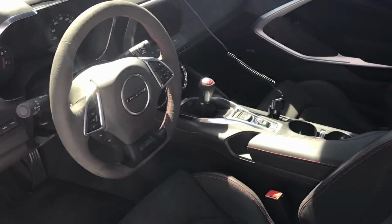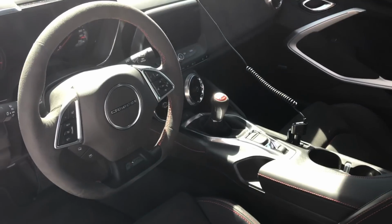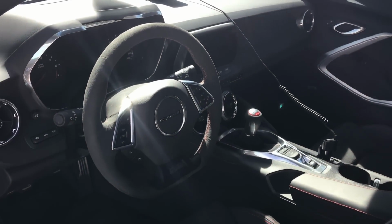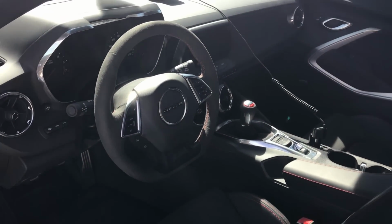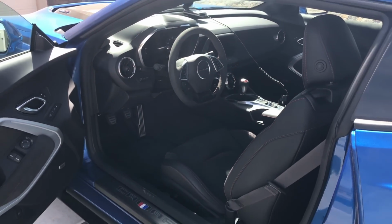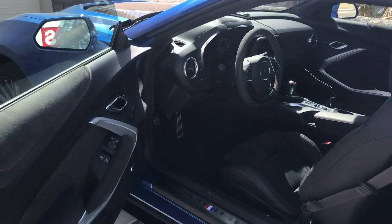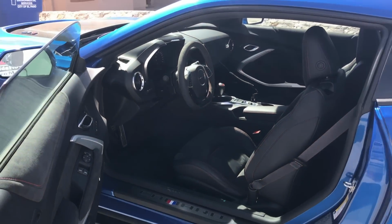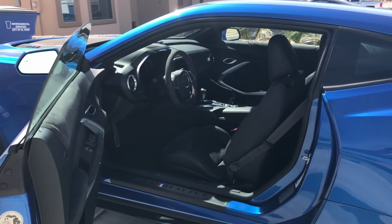As you notice, this one is equipped with a 6-speed manual. It's essentially a modified gearbox from the SS, just able to handle more torque, and it's really not bad. It's not too notchy, not too heavy of a clutch. Very linear in terms of its throw and everything. So far I've been caught in traffic with it and I really haven't had too much of an issue.